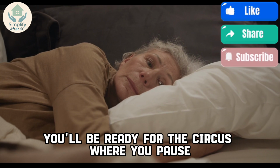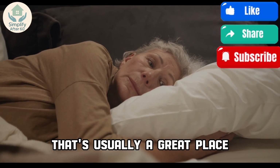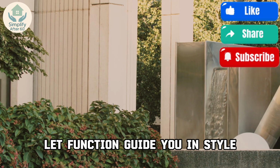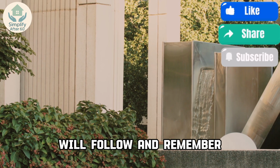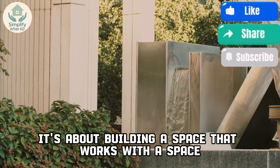Walk through your kitchen and pretend you're hosting a guest. Where do you pause? Where do you put things down? That's usually a great place for extra surface space or hidden storage. Let function guide you, and style will follow. And remember, this isn't about creating a showroom. It's about building a space that works for you.